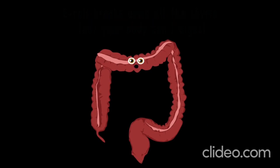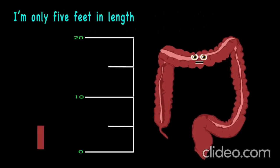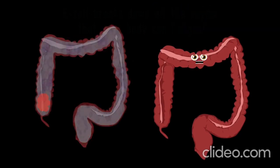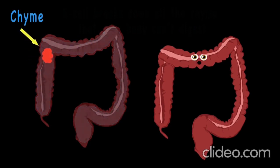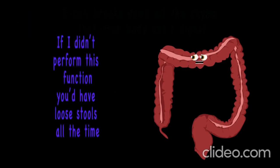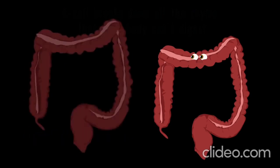Let me tell you how I work and a little bit about me. I'm only 5 feet in length, but I'm wide, which is why I'm called large. My most important job is absorbing water from your chyme. If I didn't perform this function, you'd have loose stools all the time.